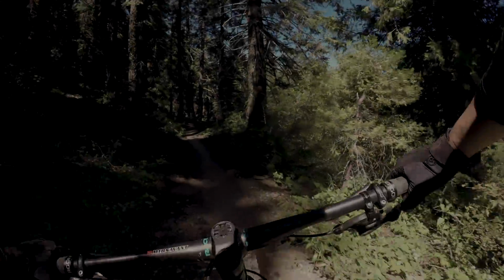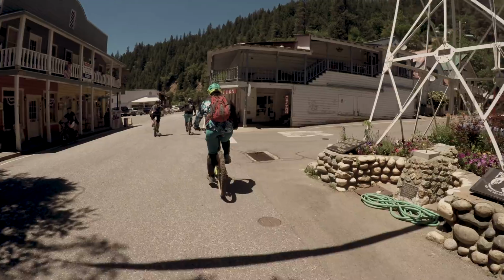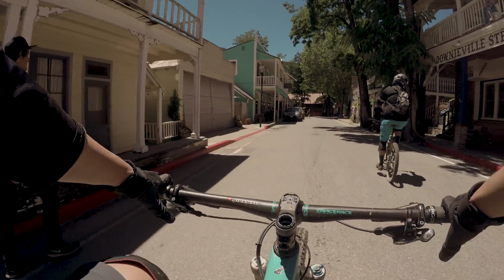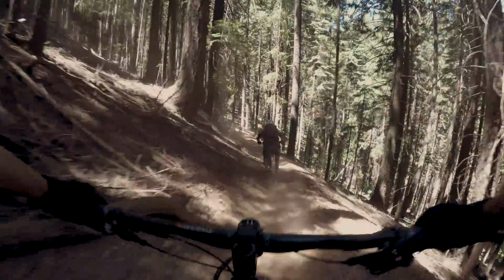Spend enough time in Downieville and you'll realize how special this place really is. How the downtown streets look like something from a Disney movie set. How there's zero cell coverage to constantly distract you. How beautiful the alpine scenery is. Then you find yourself going faster on a mountain bike than you've ever gone before, laughing like a little kid who just got their training wheels removed. Now that is what it's all about.